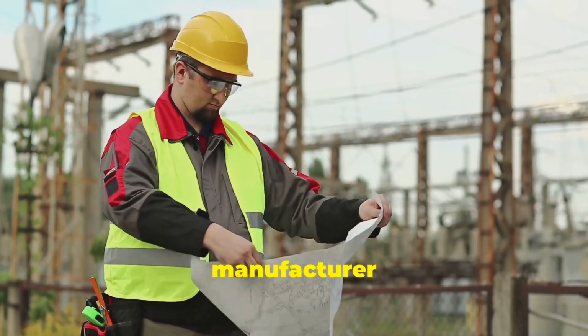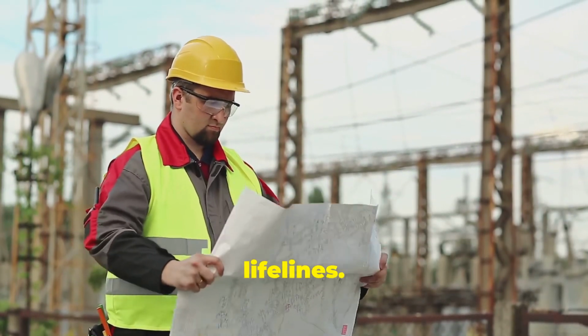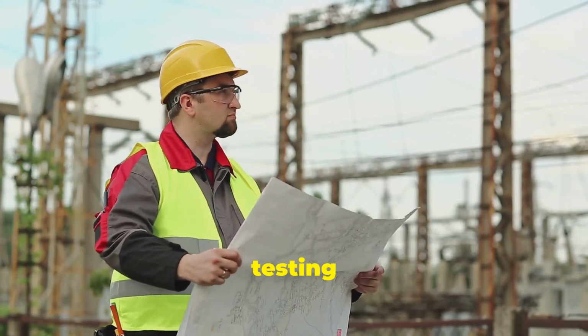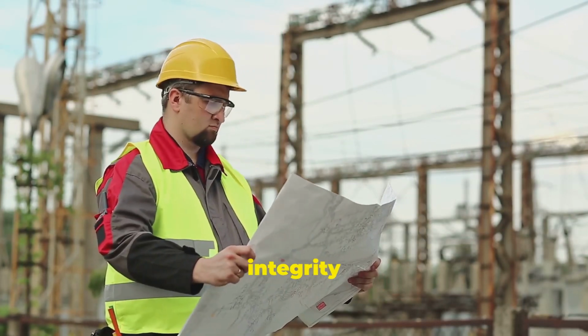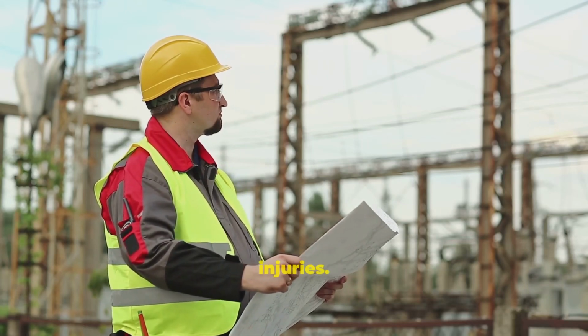Always follow manufacturer guidelines. They're not suggestions, they're lifelines. These guidelines are based on rigorous testing and are designed to ensure the safety and integrity of the scaffold. Ignoring them can lead to serious accidents and injuries.